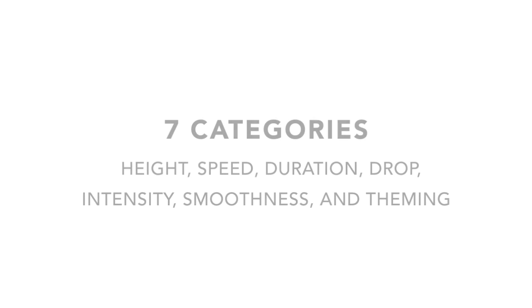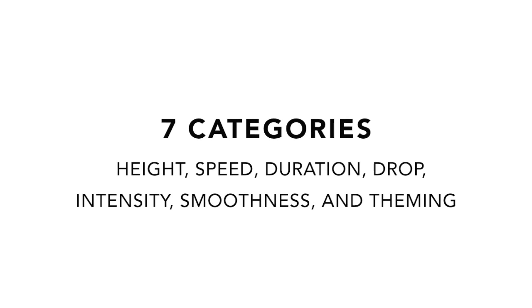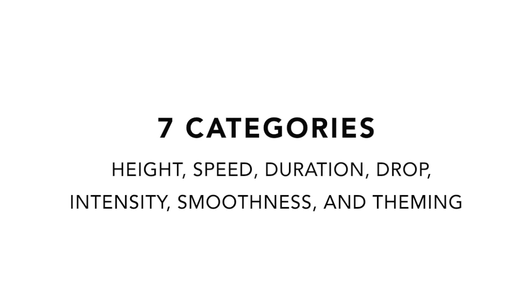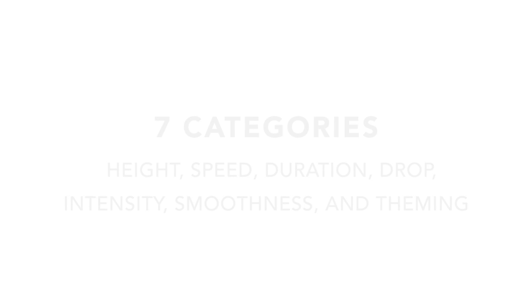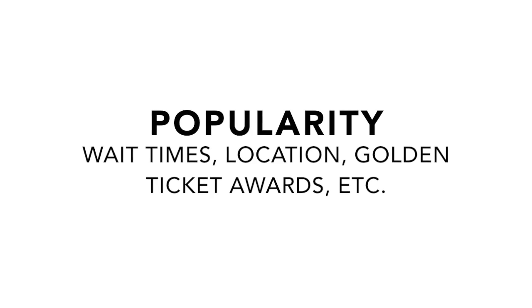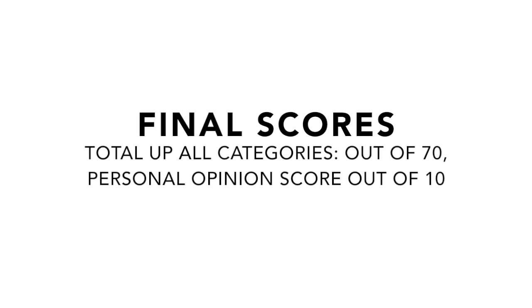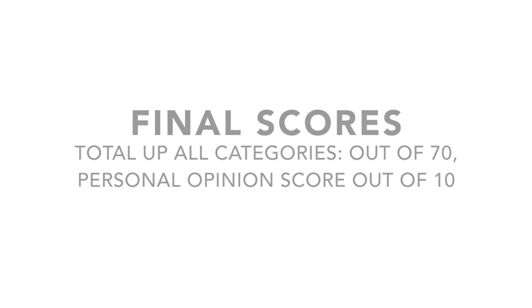So here's how this review is going to work. I'll give it a score on a scale of 1 to 10 based on 7 categories. Those categories are height, speed, and duration, which are all based on the stats, the drop, the intensity, the smoothness of the coaster, and the theming. I will also talk about the popularity of this ride, but it will not count against the final score. At the end of the review, I will add it up and give it a score out of 70, but I'll also give it an overall score based on my personal opinion.